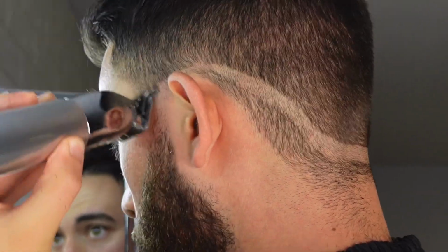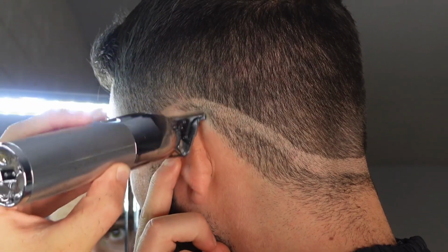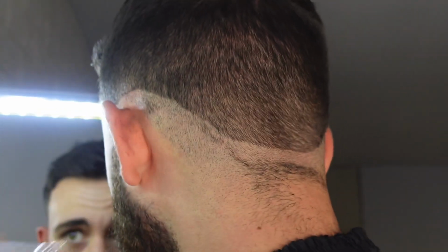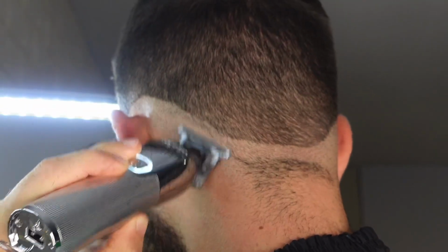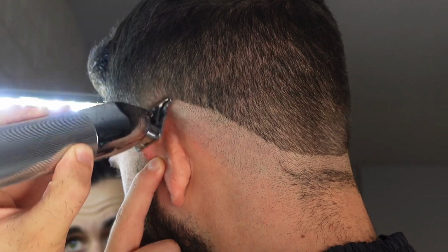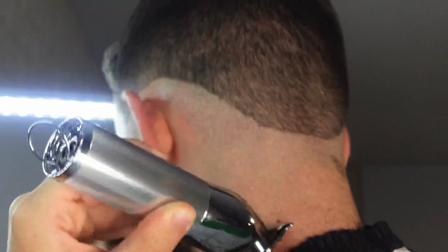And I was actually really impressed with how close to the skin these trimmers got. That's something I really love about the Babyliss trimmer. The Babyliss gets really close to the skin when you're doing a skin fade, almost to the point where you don't even need to come behind it with a foil shaver because it gets that close to the skin. So I wasn't really sure how this Kemei trimmer was going to perform in comparison to the Babyliss, but as you can see here, it's doing a really good job at getting it almost down completely to the skin.